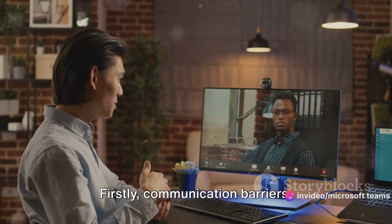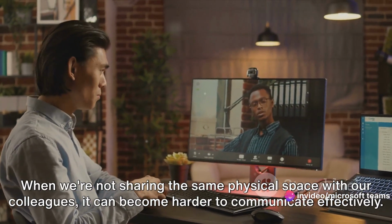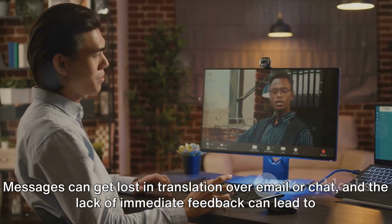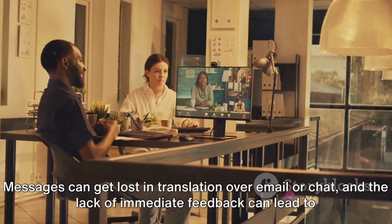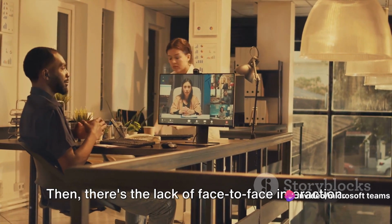Firstly, communication barriers. When we're not sharing the same physical space with our colleagues, it can become harder to communicate effectively. Messages can get lost in translation over email or chat, and the lack of immediate feedback can lead to misunderstandings and delays. Then, there's the lack of face-to-face interaction.